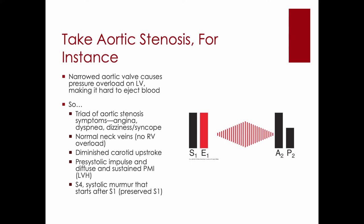Well, when I feel the heart, I'm going to expect that it's going to be big and hypertrophied, right? Well, that's what we're looking for next. We're going to feel a presystolic impulse at the LV when we feel on the chest at the PMI. And we're also going to feel a diffuse and sustained PMI because a thick heart muscle gives you those findings. Now I'm going to listen and I'm going to hear a fourth heart sound. I don't even have to worry about the murmur. I know what this problem is now. But while I'm there, I'm going to listen to the murmur.